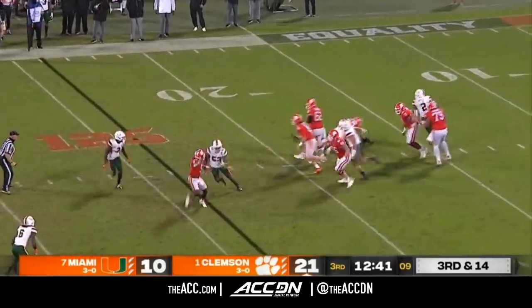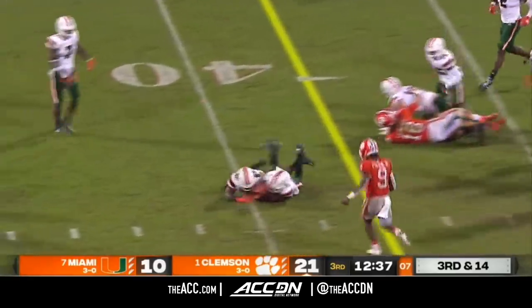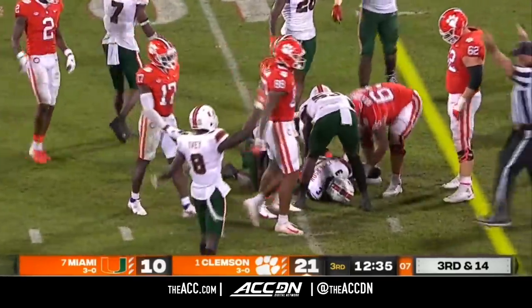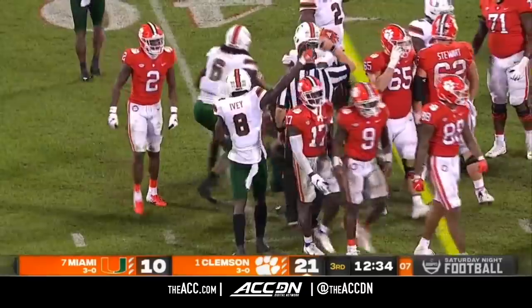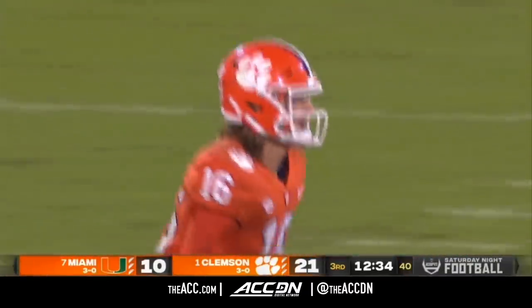3rd and long again. They pressure Lawrence, who escapes. Can he get there with his legs? No. Ball comes out. Is it a fumble? Miami falls on the football at the 40. He was trying to make something happen, and it is a takeaway. And we'll see the first appearance from the chain.